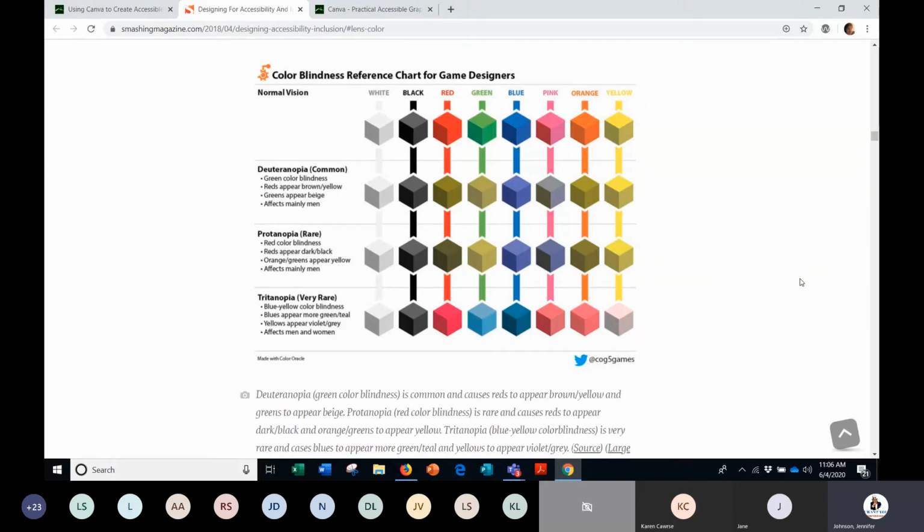So in this particular article, this person focuses on color blindness. For folks with normal vision, and I'm assuming most of you have normal vision, this might be confusing. These are the colors, this is what they see. But folks with deuteranopia, these are the kind of colors that they see. Now you think, well, it's still a color, they can still see white and black. What's the big deal? Well, when you try and use color to convey meaning, and folks cannot see the color that you use to convey that meaning, that's a problem.